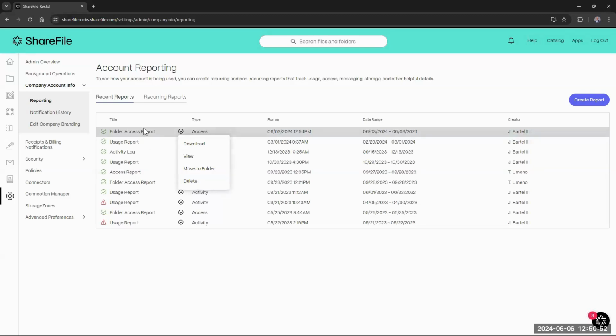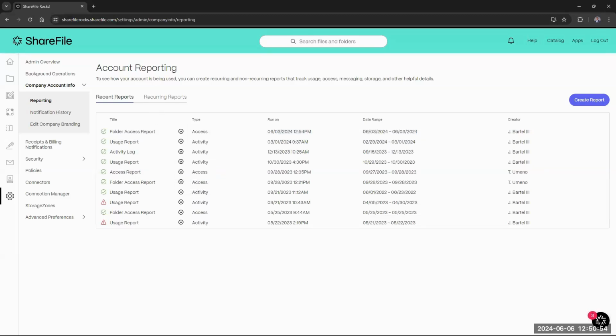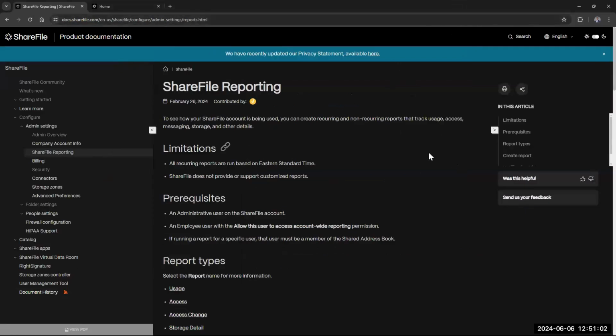Hey, John, do we have any documentation on different types of reports that we can run in ShareFile? Yeah, I think it's a really good point, Ashley. Let me move this over because I already have that set. I knew you were going to ask that. But this is a great document here. We'll bring this into the resources that we send out after the webinar.